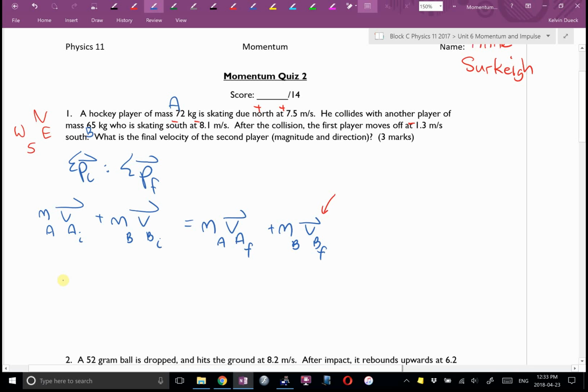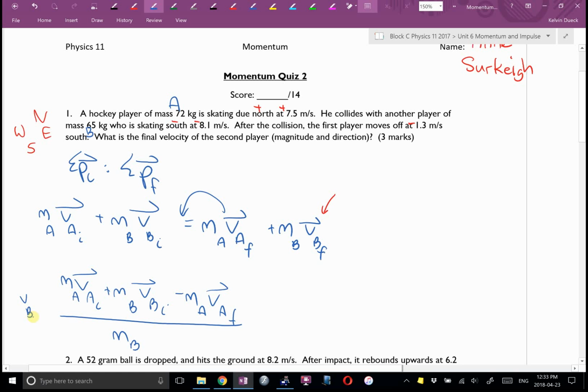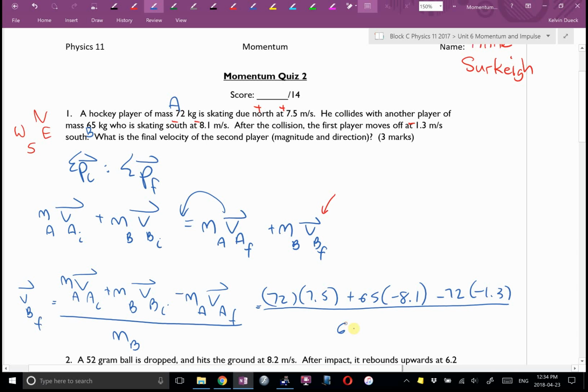I think to do that, the M A V A initial plus M B V B initial, the right-hand side just drops down like a domino. I think Christian moved that over by minusing it, yes? And I will divide by the mass of B. That's going to give me the final velocity, and now it's plug and chug. Careful, plug and chug. I got 72 times 7.5 plus 65 times negative 8.1 minus 72 times negative 1.3, all over 65.